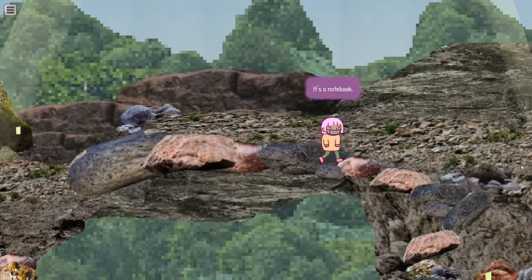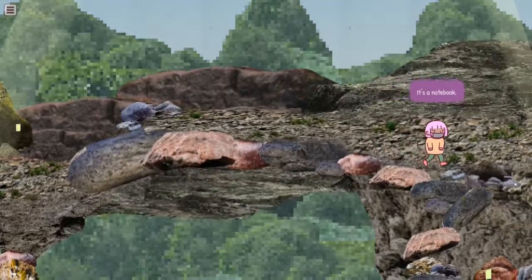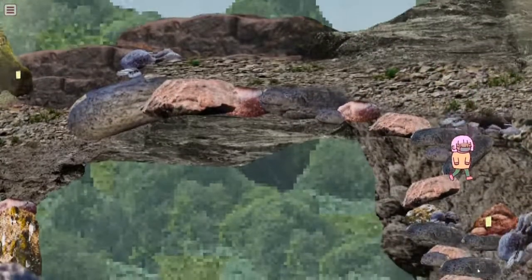Yay! Hooray! Why is her notebook way up here, though? That's a good question.